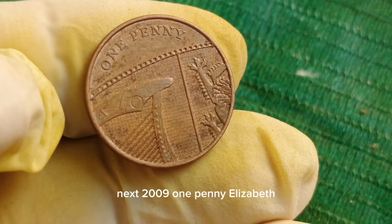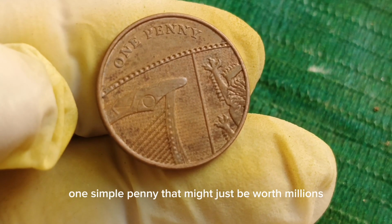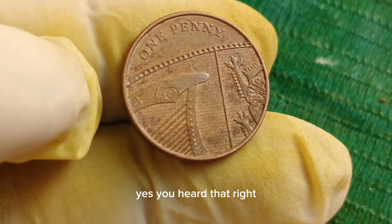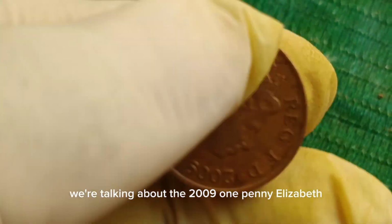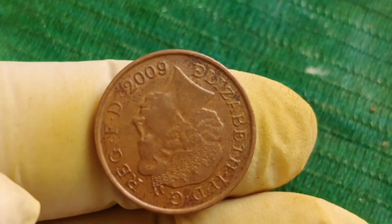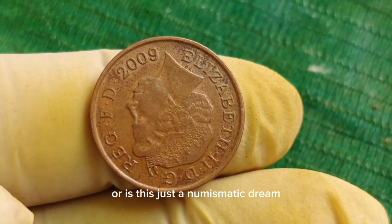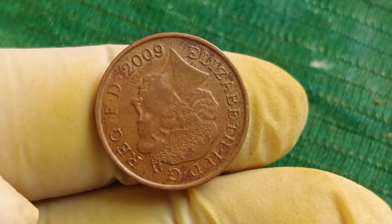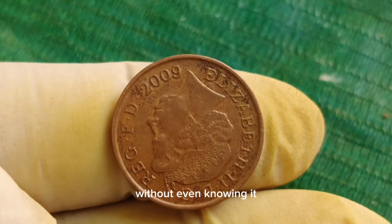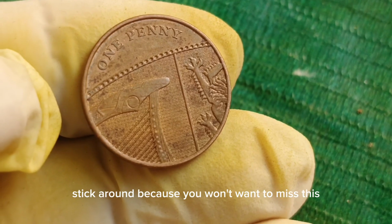Next, 2009 1 penny Elizabeth. We're diving into something fascinating: one simple penny that might just be worth millions. Yes, you heard that right. We're talking about the 2009 1 penny Elizabeth II coin from the United Kingdom. Could it really have a face value of $34 million, or is this just a numismatic dream? Let's explore its history, value, and whether you might be holding on to a fortune without even knowing it. Stick around, because you won't want to miss this.